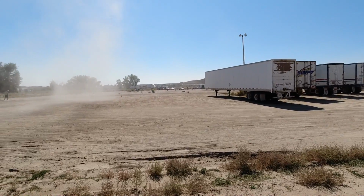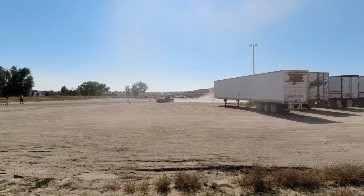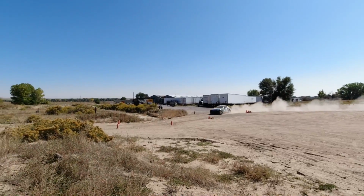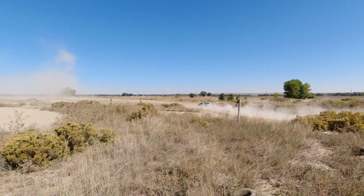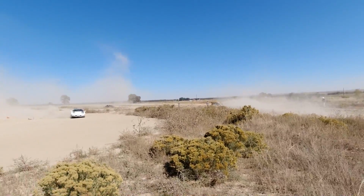Here is Joe on lap 3. Control it. He wants to finesse this corner a little more because he kept swinging it. That's better. This guy's scooting.